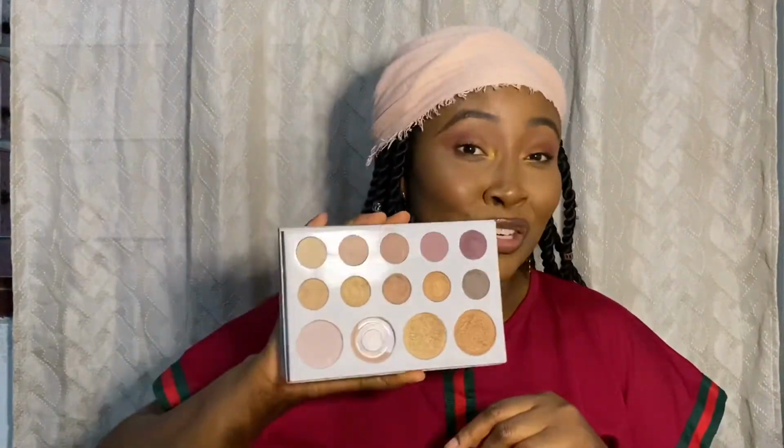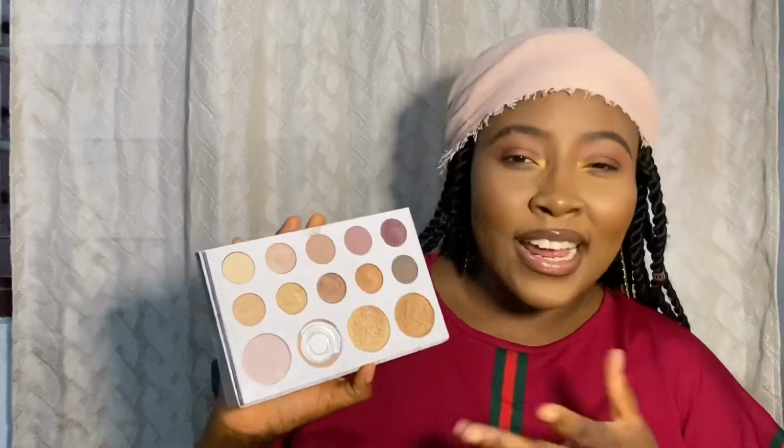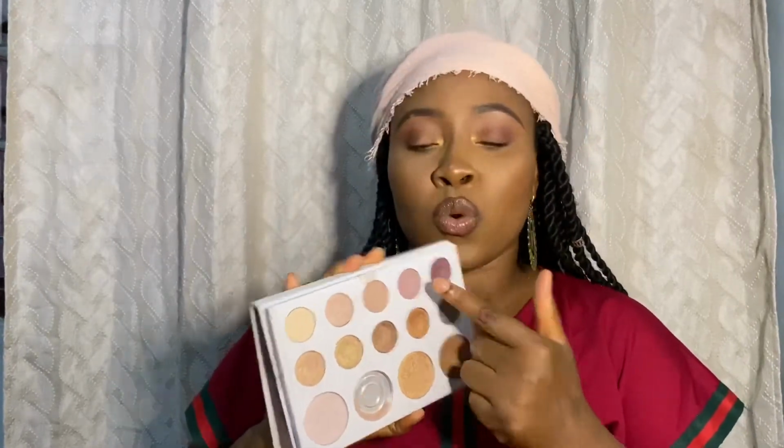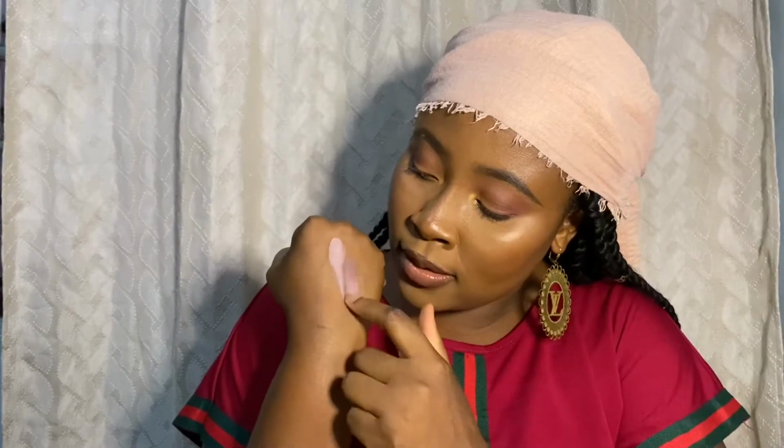I am sad to say that I rarely, if ever, use this palette because the shades are pretty, but the mattes do not necessarily work for brown skin. Let me just swatch this purple shade here, so you guys will see what I'm talking about. Even though it's pretty, and I'm swatching the deeper one next to it, it would not necessarily show up really well on dark skin.